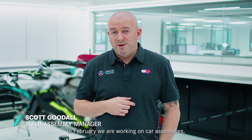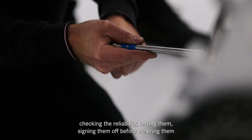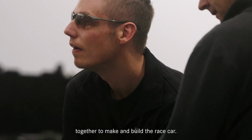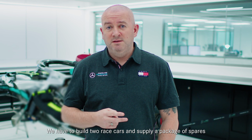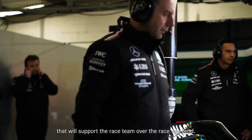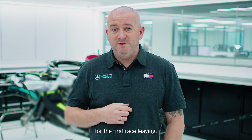So during February we're working on our car assemblies, checking the reliability, testing them, signing them off before we bring them together to build the race car. So then we move on to quantities. We have to build 2 race cars and supply a package of spares that will support the race team over the race weekend. So this all needs to be built and packed before the deadline for the first race leaving.